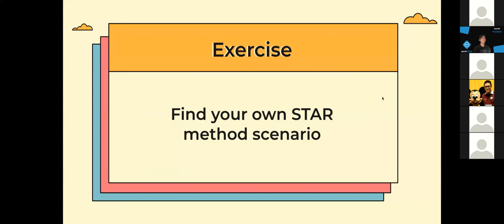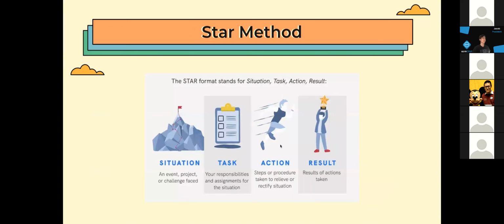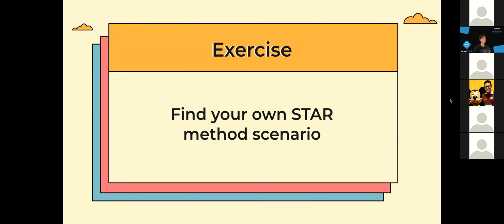Okay, so the exercise is find your own STAR method scenario. And you don't have to fill out the task, action, or result. Just find a scenario that you could use, and then in your own time, you can fill out the task, action, and result portion of that. All right, so we're going to take a couple minutes again to go through that.